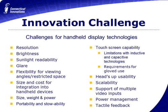Scalability, so that it can fit different applications and different sizes. Again, we go from small handheld and a 3.5-inch screen potentially up to a 6.5 standard for a tablet, or even larger in some respects. So ability to scale the solution to different form factors would be very desirable.